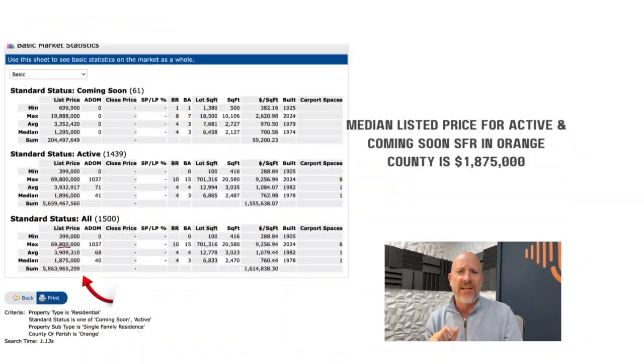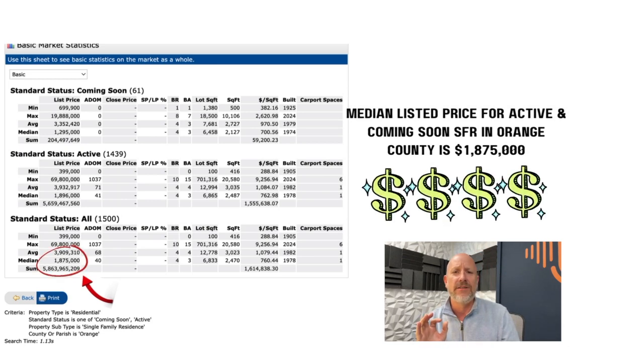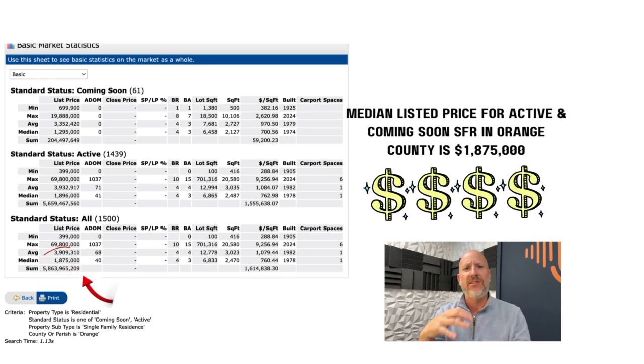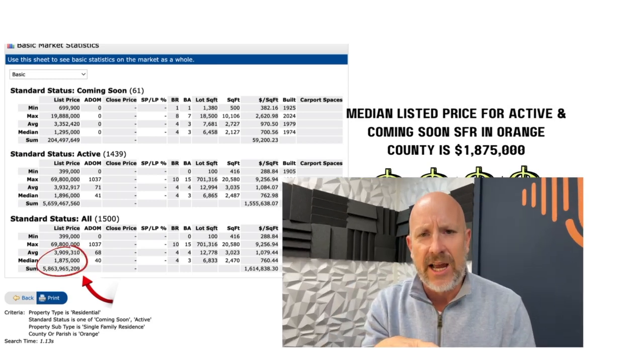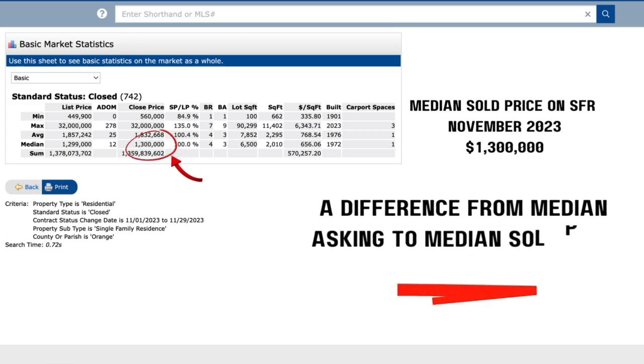And in conclusion, I'd like to go over one more thing before we go away. Let's look quickly at what the Orange County market looks like currently. As far as what's available on single family only, the median list price on actives and coming soon in Orange County combined shows us that the median priced home in Orange County on this graph is $1,875,000. Now, this is versus where the real action is transacting across the board. November stats show the median sold price of an SFR was $1.3 million, which is a difference of about 30.67%. So homeowners, if you're considering selling and would like a consultation, feel free to contact me directly.